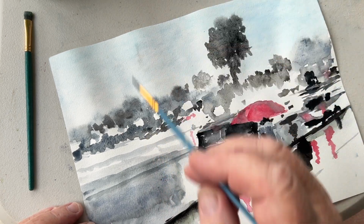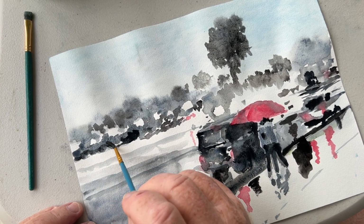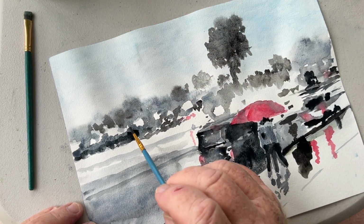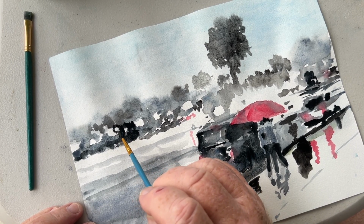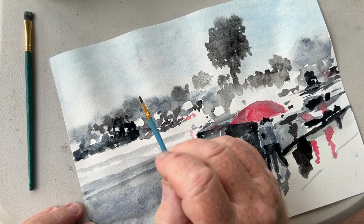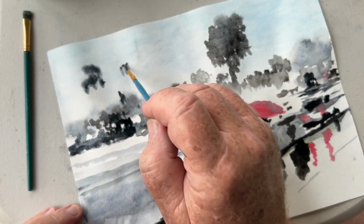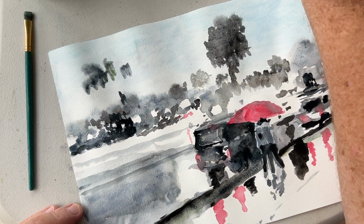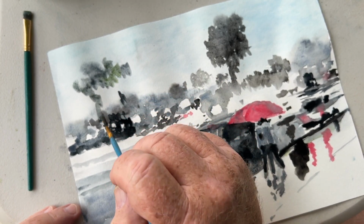All right, let's get some of this area over here. You can see it's coming together. Some of these white areas over here are going to be the lights that are reflecting in everything. There's lots of lights over there. There's a big area of tree over here. You can add a little bit of green to it to add a little bit of color.